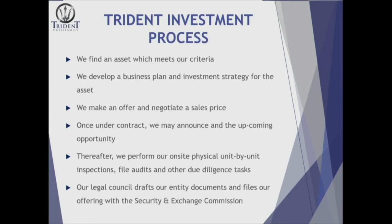So the process, how does this actually come together? Because we don't have anything right now. We're not going to say sign up here and we've got investments. We don't have that. How we work is we find an asset that meets our criteria. We look at it, analyze the deal, find the opportunity, being the rent bumps or the efficiencies, saving costs, and basically come up with an investment strategy of how this deal could make sense for us.